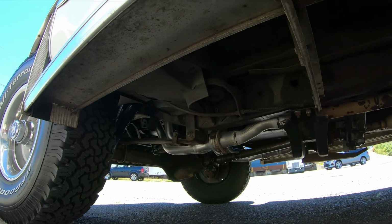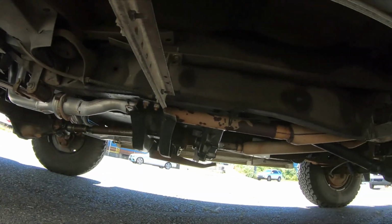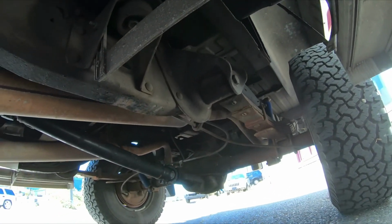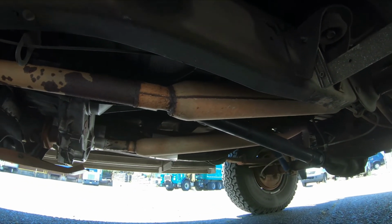It leaves about a drop every few days on the ground. Nothing real major. But floor pans, frame, and all that is all nice and solid. It's older, it's not fully restored, but it has been upgraded. Shocks are good.